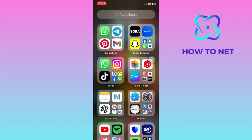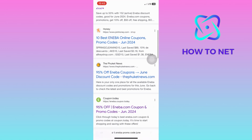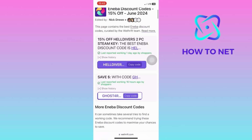To do this, simply head into your Safari. It can be any other browser of your own choice. You will then type in Eneba promo code June 2024. You will see a bunch of different websites, but you will have to choose a legit site just like this one that has 15% off any purchase on Eneba. Choose any coupon code and tap on copy code.